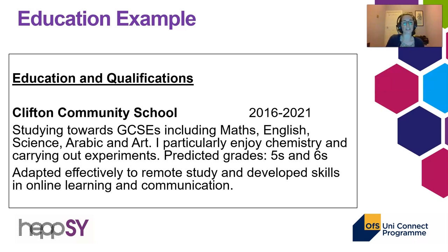So it's not essential to list every single one of your GCSEs, but I'd recommend picking out a few that might be the core GCSEs, or ones that are particularly relevant to the role or you really enjoy, and mention something about your predicted grades or any grades that you've already achieved. Also got space to comment on something that's specifically relevant. So in this instance, they've mentioned about something that they've gained from this period of remote study because they felt that was particularly useful to the role. Equally, you might mention any particular achievements through school or anything that you're really proud of, but keeping it brief and to the point.